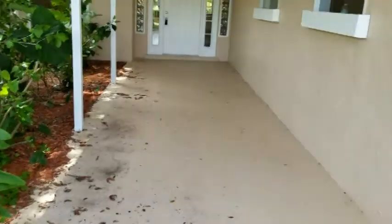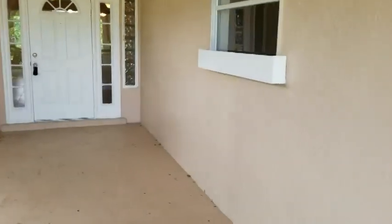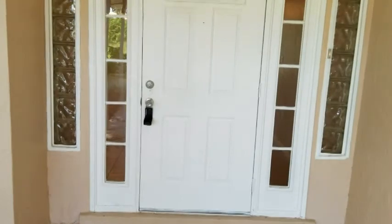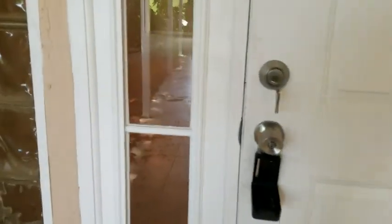Now coming up, we've got this very long foyer coming up. Brand new lighting in here. Window box style look to the right side here that goes into the garage to my right. Beautiful front door with a glass block and glass lighting on both sides. And now let's go inside.